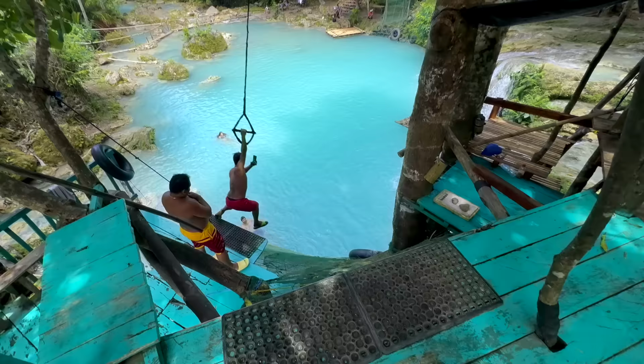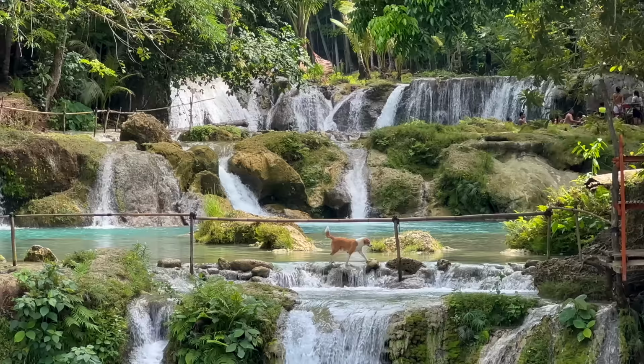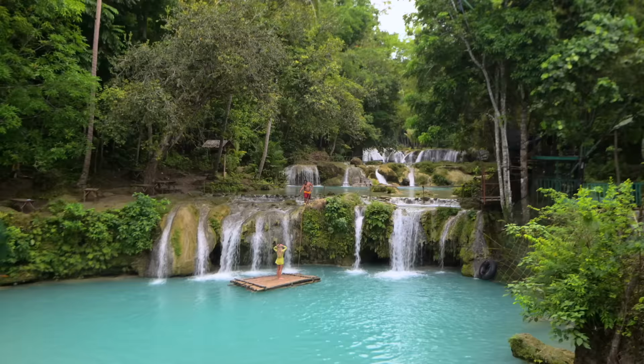All of the locals who work here, the guides, they go on the swings and they literally take videos and they call themselves human drones. And it is the funniest thing to watch. Everyone's up for a pose, families, locals are here. It's awesome vibes. But yeah, the water is so refreshing on these hot days. It is so refreshing. It's been pretty hot lately.